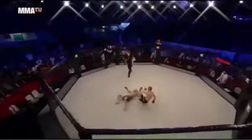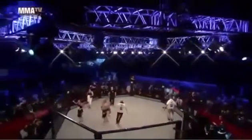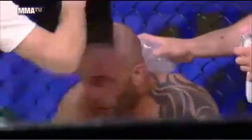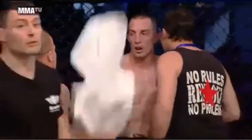Got to think very clear round on the judges' cards. That was all Davide Baneschi. Oh yeah, absolutely. He scored the takedowns pretty effortlessly. Binda did a good job, almost getting that crucifix a couple of times, but ultimately his leg work wasn't able to isolate the arm. Definitely a clear-cut round for Baneschi.